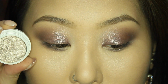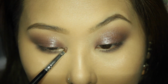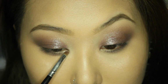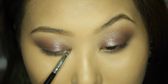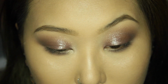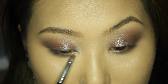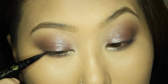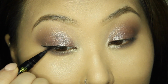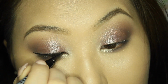To highlight my inner corners to open up my eyes, I'm going to use I Heart This from ColourPop. I'm using another smaller synthetic brush to the inner corners. And this just makes your eyes look wider and open. And you can totally skip this part. I just like to line my eyes and give it a little wing. So that's what I did, but you don't have to because this eye is pretty dramatic on its own.